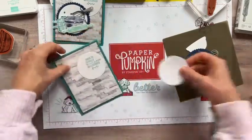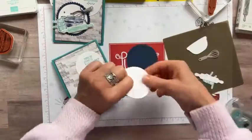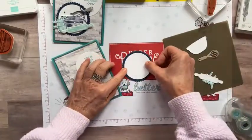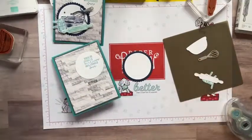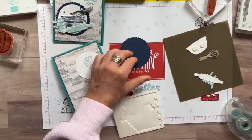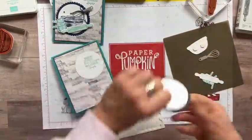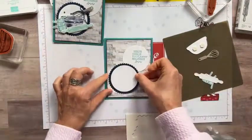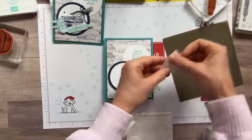All right, we're going to add some adhesive on this circle, sending you a dash of kindness and a spoonful of love. And then this plain white circle is just going to go right on our Night of Navy scallop circle. And then we're going to put dimensionals behind our little guy there. Actually, let's add him too, right? Okay, so we're going to put this guy right about there, right?